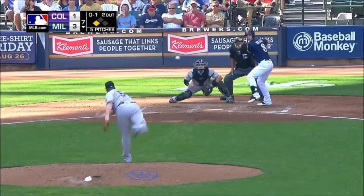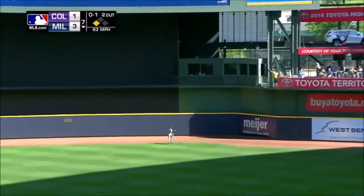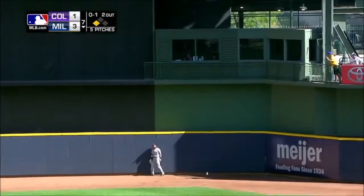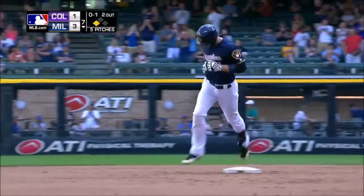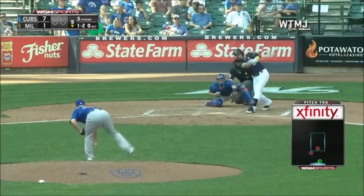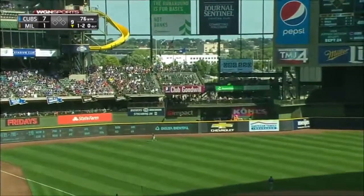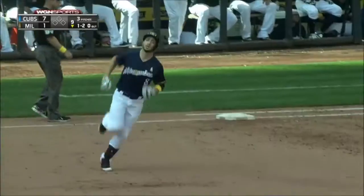A 1 pitch. Swing and a fly ball hit deep into center field. Back on it, Blackman at the track. It is gone. There's your insurance. 2-run home run, 2 strikes. Here he comes again. Braun sends one in the air to left. Deep. Get up. Get out of here. Gone for Ryan Braun.